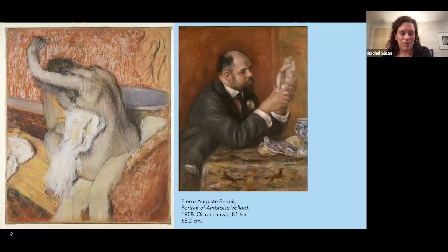And I'm just going to wrap up by telling you a bit about how we decided to display After the Bath. In the current display, it is juxtaposed, I believe for the first time, with Renoir's late portrait of the art dealer Ambroise Vollard. And it's a very interesting juxtaposition for several reasons. Firstly, there's a similarity in the palette and the sumptuous handling of color. Then of course, there's the fact that Vollard was one of the most important advocates of modern art in France at the turn of the century, and he dealt in the work of both Degas and Renoir. And Renoir, in fact, was one of the many artists in his stable who painted Vollard's portrait.